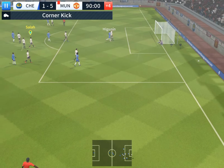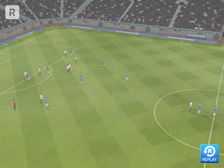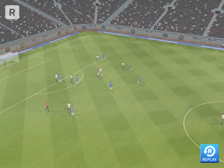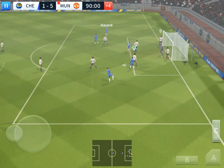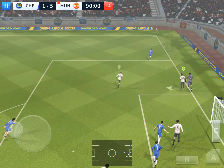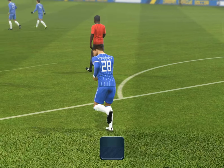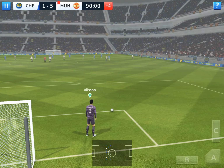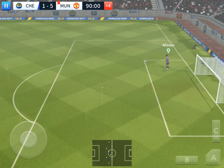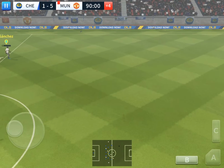Oh, the keeper's blocked that one. Let's see that one again. Let's see what comes of this then. Oh, it's a clear chance. That one has gone out of play. Both these sides have had the same amount of chances. Cleared forward by the goalkeeper.